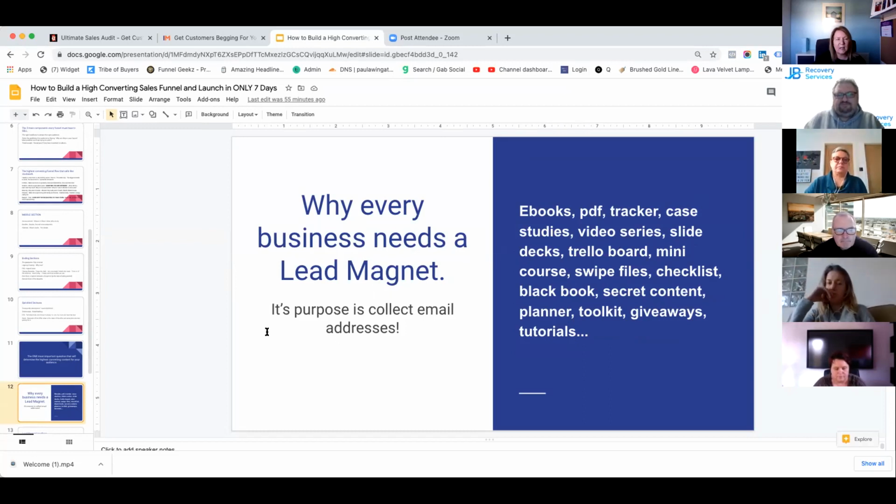But it's really important to have a lead magnet for your business, because if you're not collecting email addresses and nurturing your customers on email, you're losing loads of money. I like that saying, leaving money on the table. That is exactly what you're doing if you've not got the email addresses and you're not nurturing your customers.